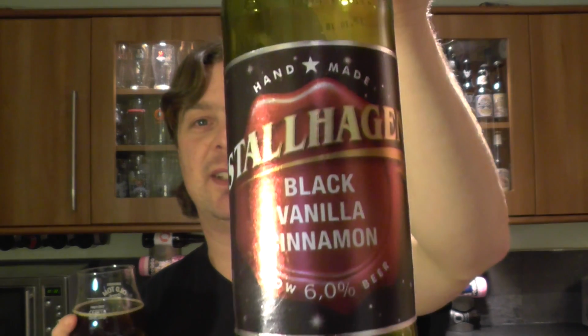It's malty, it's bready, it's biscuity, slightly hoppy. But this beer is all about the chocolate, sweet chocolate, and then a lovely vanilla coconut finish. Very, very nice beer. Very nice beer. But as it says on the bottle, it's a slow beer. A handmade slow beer.